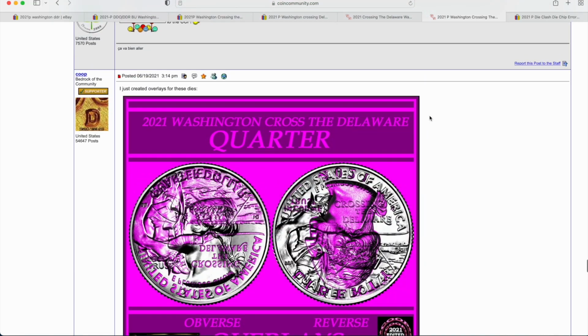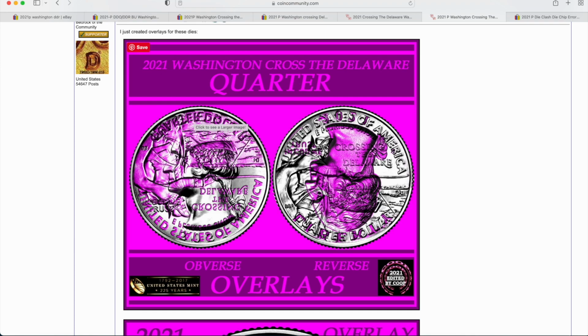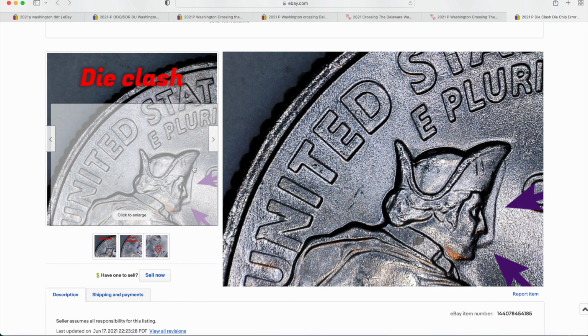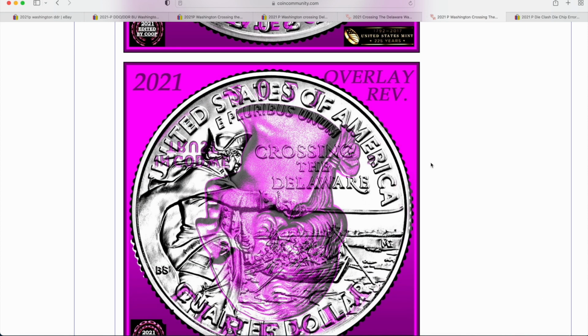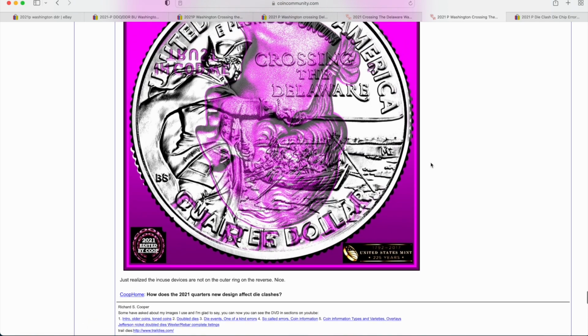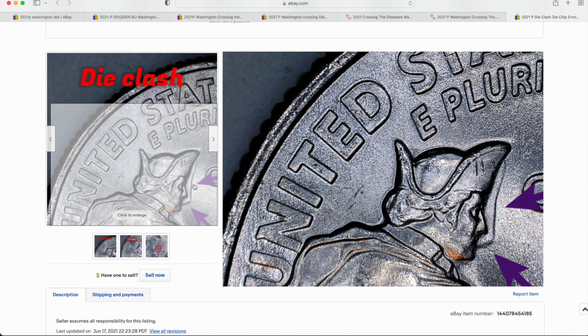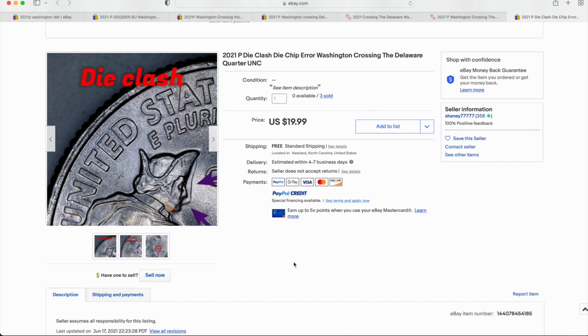Yep, so you can see somebody's taken the time to show you how the reverse sits on top of the obverse and vice versa. And you can see very clearly how this little jut out from Washington's throat could make this. So that has supposedly been confirmed. I did not find any of those going through my quarters, but this is supposedly a good die clash error. So I would keep an eye out on these. I think this is the kind of error that if it is plentiful, you should be able to find without a scope. So keep your eyes out for that one.